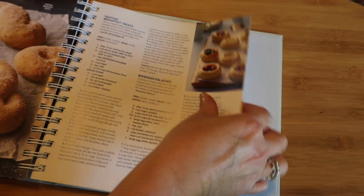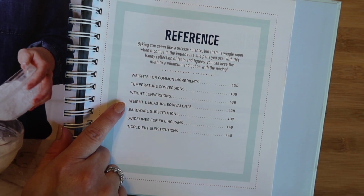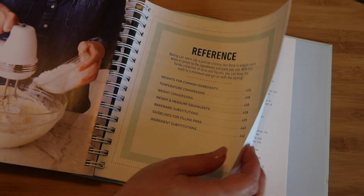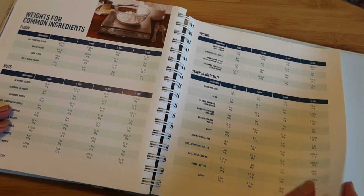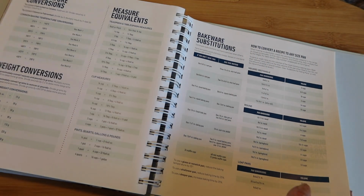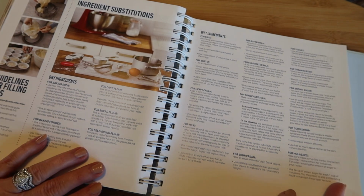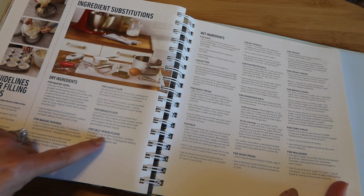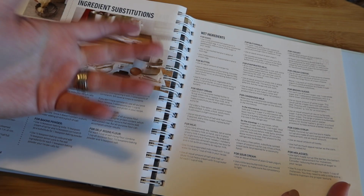Let's turn to page 434 for that. And you'll see weights for common ingredients, temperature conversions, weight conversions, weight and measurement equivalents, bakeware substitutions, guidelines for filling pans, and ingredient substitutions. So if you have never baked before, or you're new to cooking and baking, this would be great for you. These are the weights and measurements, bakeware substitutions, if you don't have something, what you can use instead. I love this because ingredient substitutions do not come natural to me. So if you are in need of, say, milk, this is what you can use instead. Cake flour, bread flour, eggs, butter, all sorts of things. I think this is really handy to have.